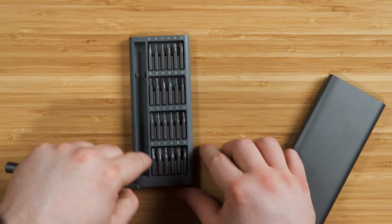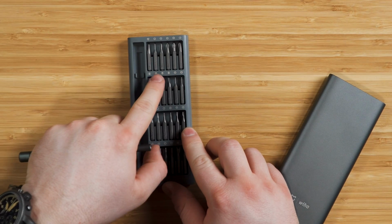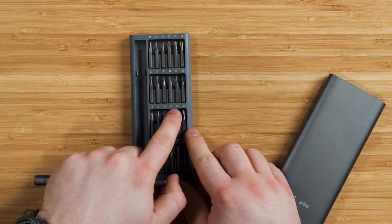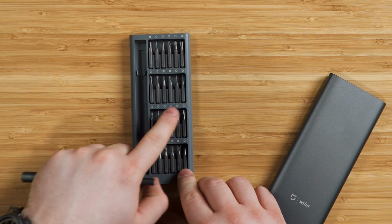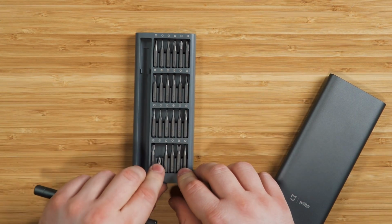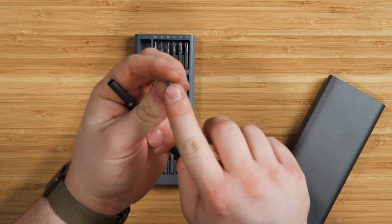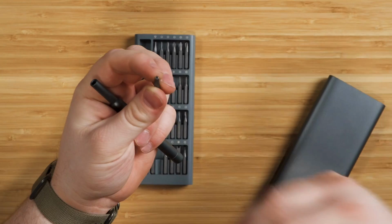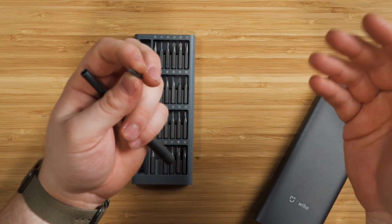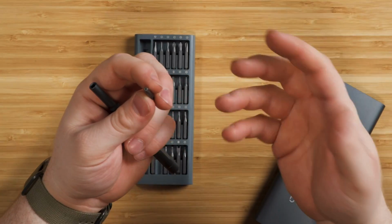And then you have a bunch of different bits in here. So this is a very odd bit. I'm not even exactly sure what that is. You have a few Phillips heads, you have some slotted or flat heads, and then you get into your Torx bits. There are lots of different Torx bits here, but these Torx bits, I'll start with the biggest one so you can see it, are actually security bits. So some knives, not many, but some have these little security Torx screws, and they're meant to keep you from tampering with your knife.